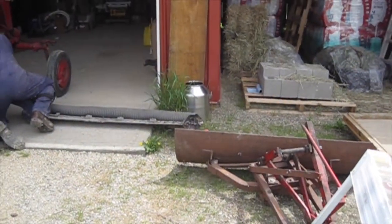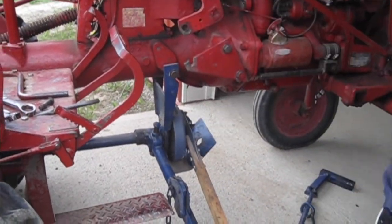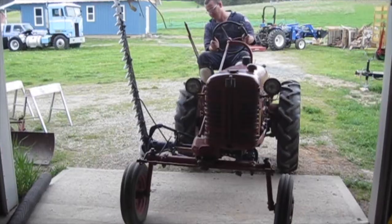You know it's summertime when we take the plow off and put on the mower. Soon we'll be making hay, and this year we're going to put up loose hay with our hay loader.